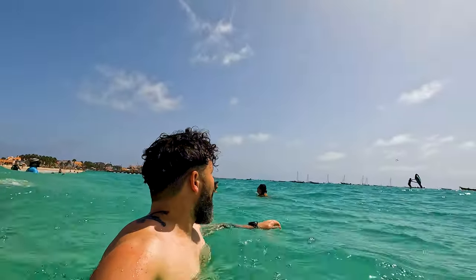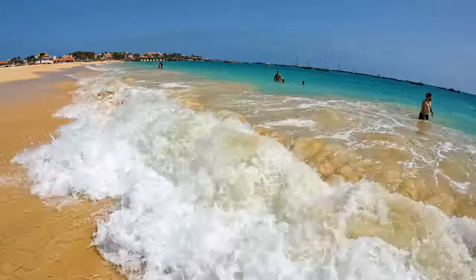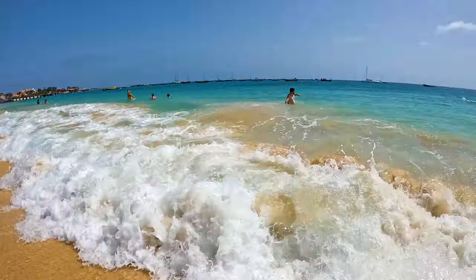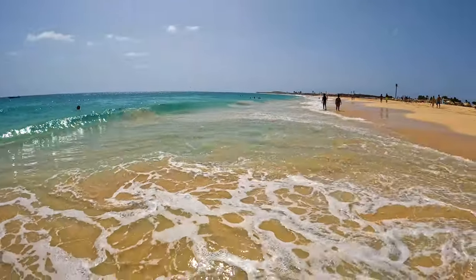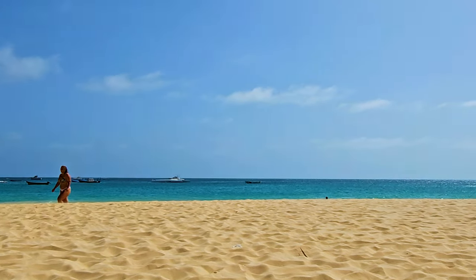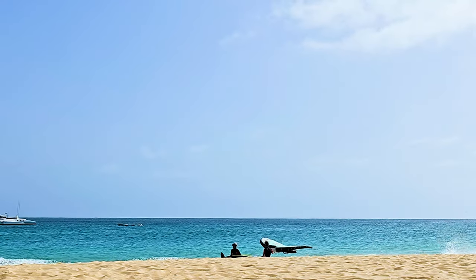Sal Island, like the rest of Cape Verde, falls within the tropical climate zone. This means that temperature remains relatively consistent over the year, with cooler evenings during the dry season. The hottest month of the year is August, with an average daily maximum of 31 degrees Celsius and an average low of 25 degrees Celsius. And the coolest month of the year is February, with an average daily maximum of 25 degrees Celsius and an average low of 19 degrees Celsius, which is making this destination perfect for the whole year.